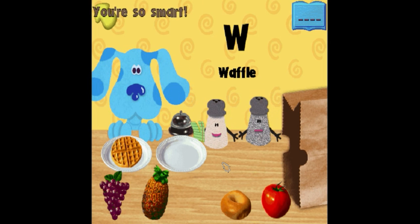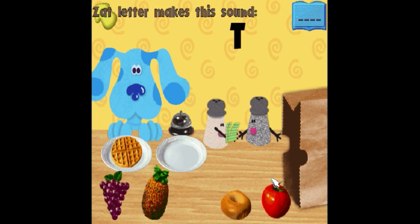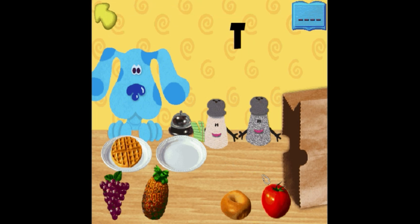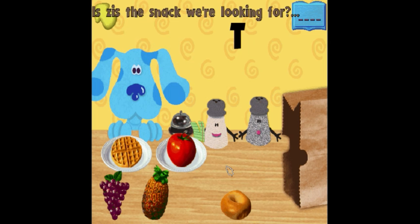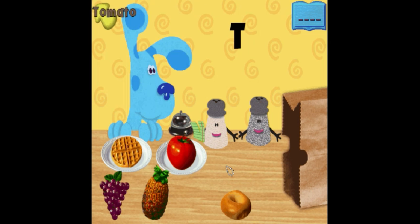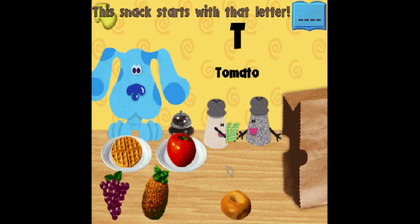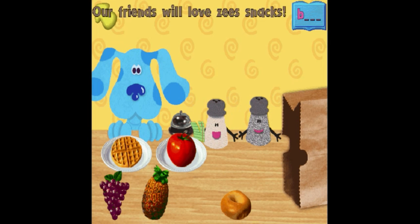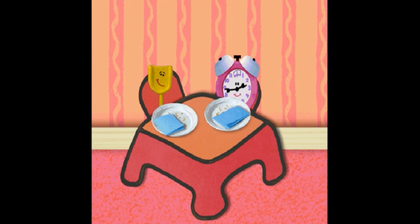Yes, you're so smart. Can you find a snack that starts with this letter? T. That letter makes this sound. T. Tomato. Can you put it on a plate? Thank you. Is this the snack we're looking for? T. Tomato. Oui, this snack starts with that letter. Our friends will love these snacks. There they go. Yum! Snack time!